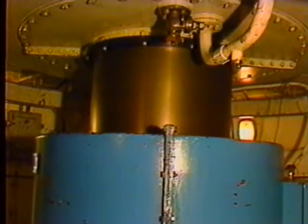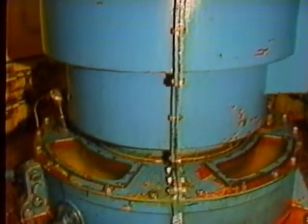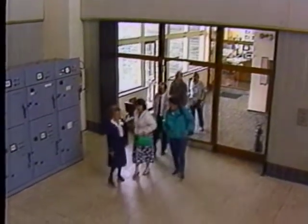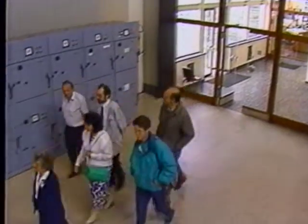At full output, the water leaves the upper reservoir 233 yards higher up the mountain at a rate of 132 million gallons per hour. The station was dedicated in 1963 by Her Majesty Queen Elizabeth. Visitors are welcome and guided tours are available 7 days a week. But now, back to the rails.